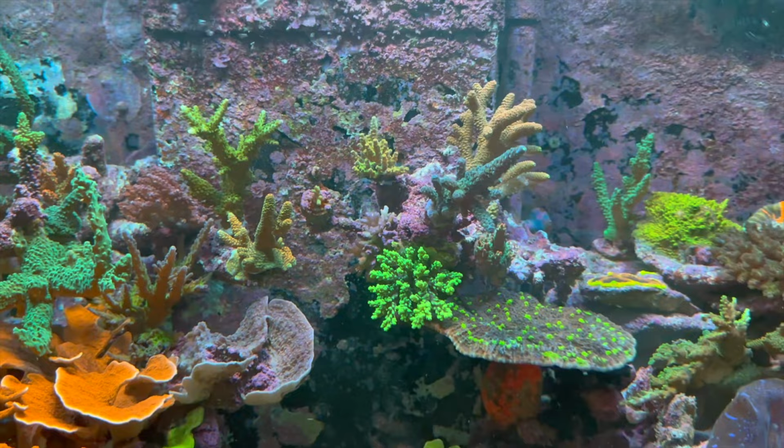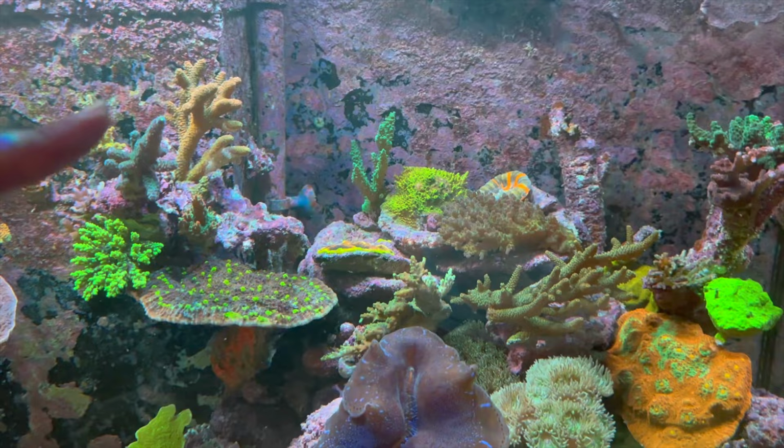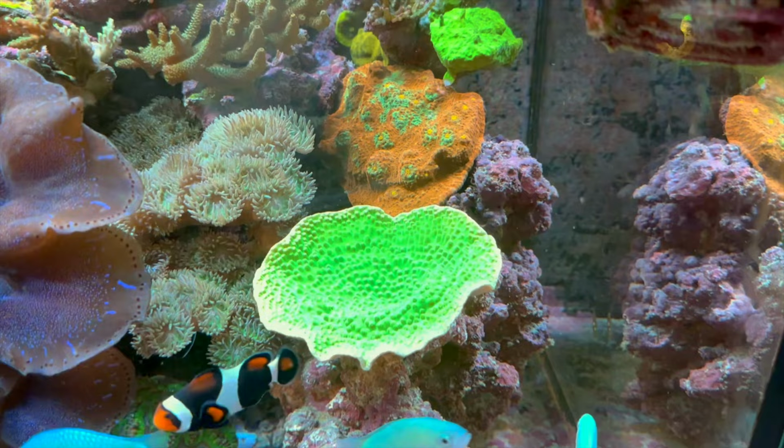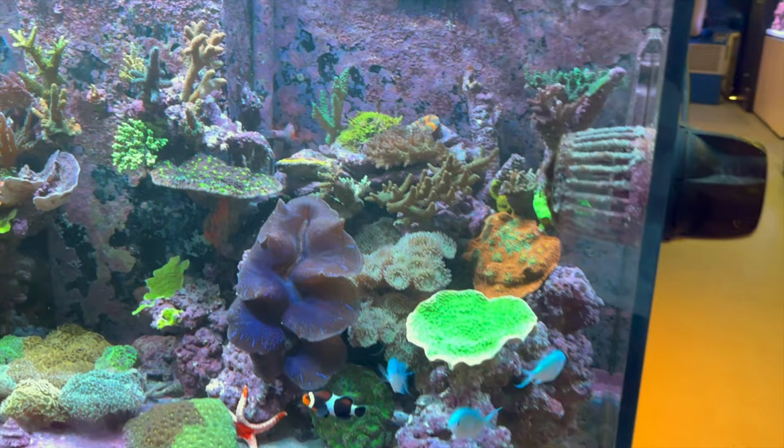Blue Staghorn, a staple for you. Gold nugget acro at the back. Nice clam. Beautiful clam there. I love this turbinaria too. The color on that is super, super bright. Stunning. Looks very healthy. And this looks like a Duncan, but if you see at the back of the clam, it's not a Duncan, it's a cup peacock.